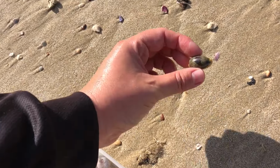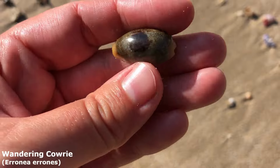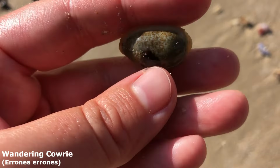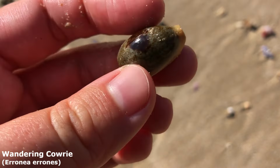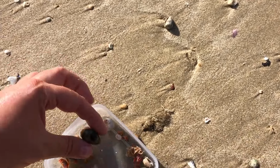Mr. Shiny Boy with the big spot on top. Wait, the last time I found a nice one of these, it was smelly on the inside. Oh, I do not care. Look at that lovely round spot on him. Look at that natural glossy shine. This one is a wandering cowrie. Very, very nice. They're a bit of an uncommon one to find from here, and always a bit of a joy to find super shiny and glossy like that.